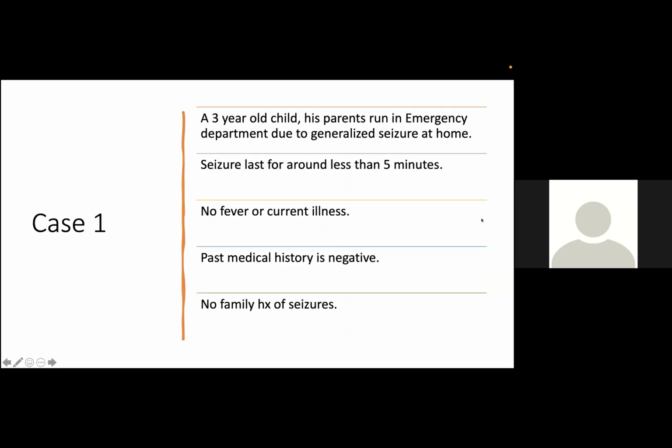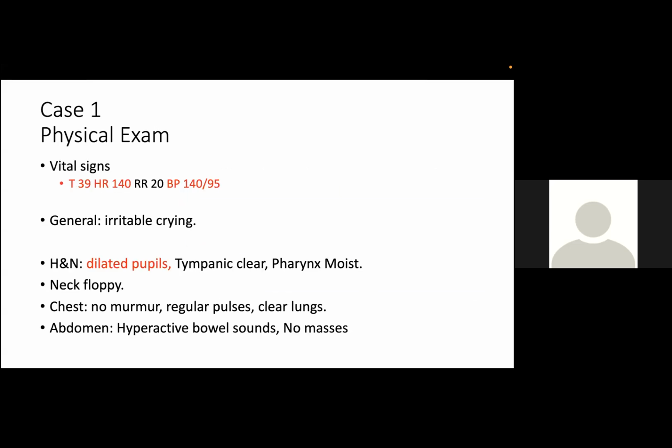Let me take two cases and discuss them. This is a 3-year-old child. His parents ran to the emergency department because the child started to have generalized tonic-clonic seizures at home, lasting around 5 minutes or less. There is no history of fever or current illness. Past medical history is negative, and no family history of seizures. He's the only child having this attack. It's panic for everyone.